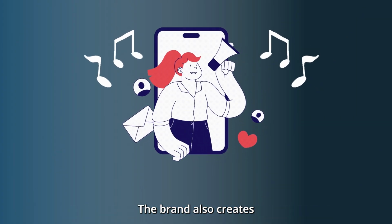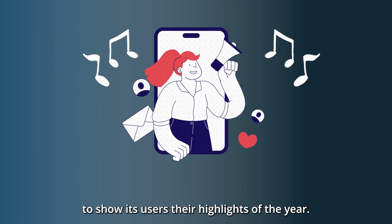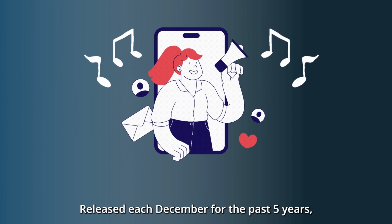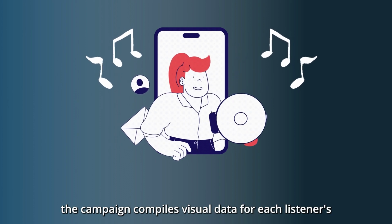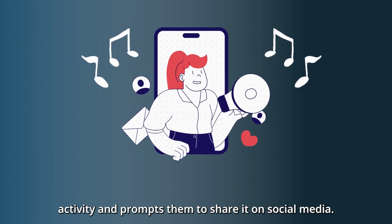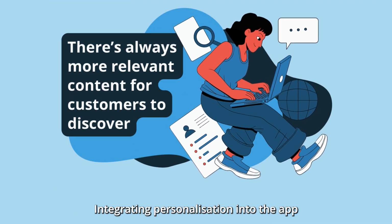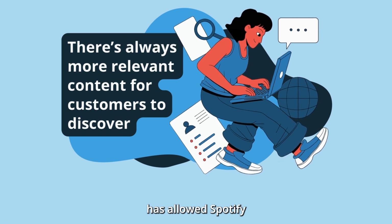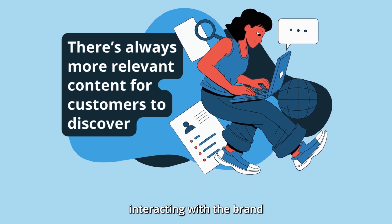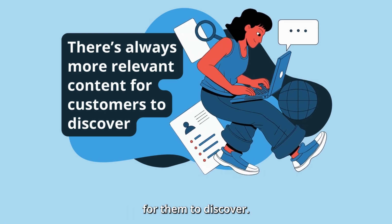The brand also creates highly personalized marketing campaigns to show its users their highlights of the year. Released each December for the past 5 years, the campaign compiles visual data for each listener's activity and prompts them to share it on social media. Integrating personalization into their app has allowed Spotify to increase the likelihood of users interacting with the brand, because it ensures that there is always more relevant content for them to discover.